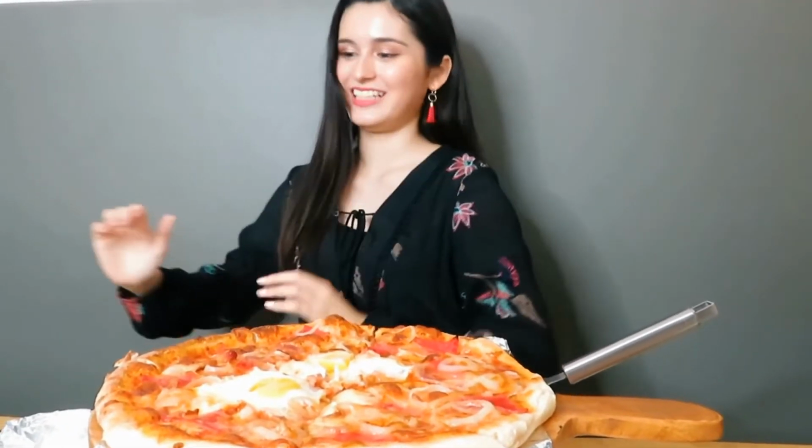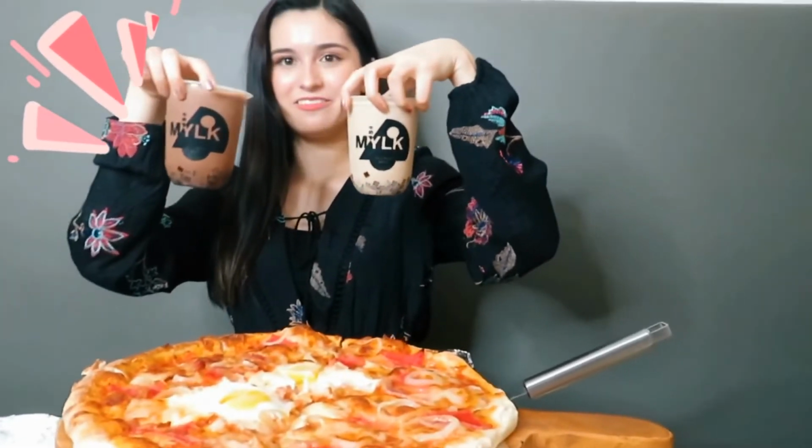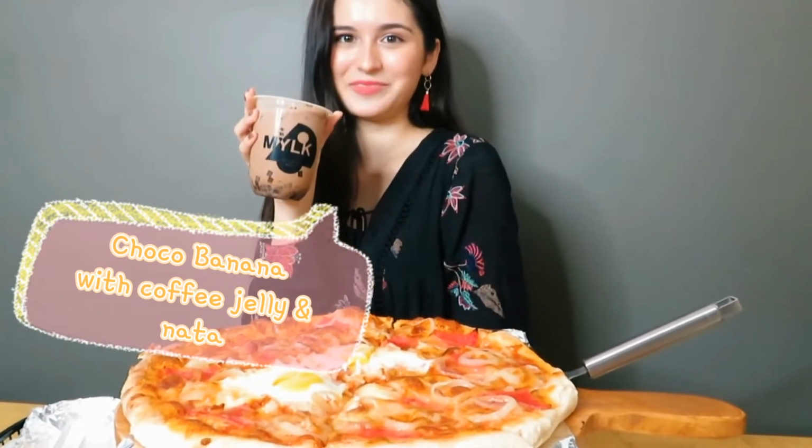And now, what has arrived is the Milktea, which is my favorite. Okay. So here are the flavors that we got. And I ordered chocolate banana with coffee jelly and nata inside.